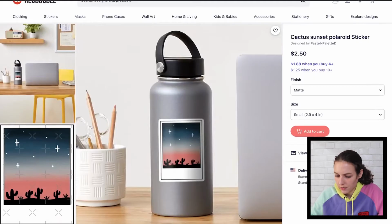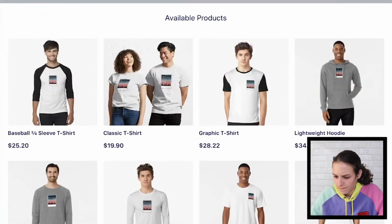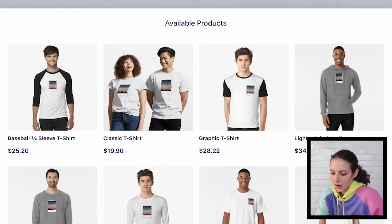This is really cute for a sticker. And it's usually pretty easy to make these rectangles work. I like it a lot on the classic t-shirt. I think it works having it a little bit bigger, and then having it, you know, small in the corner works too.